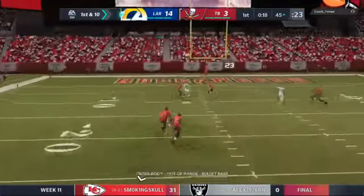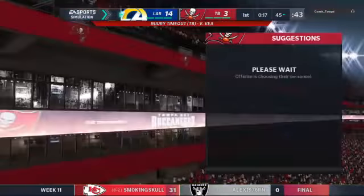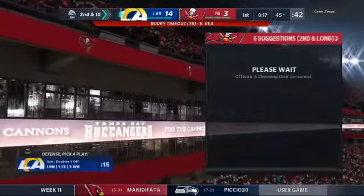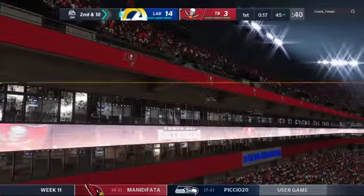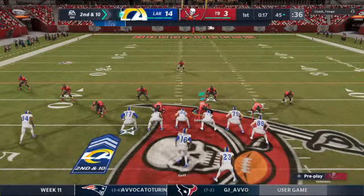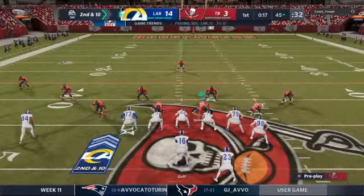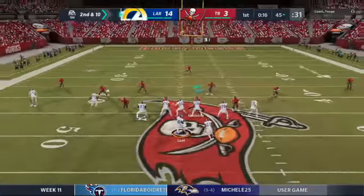Going up top for Kupp. And this will be incomplete. Physical play on the football there, and it's 2nd down. That was nice work there defensively to force the incompletion. Now, even though this drive started in plus territory, they're still not in field goal range yet. So they can work towards another couple of stops and not allow that turnover to hurt.